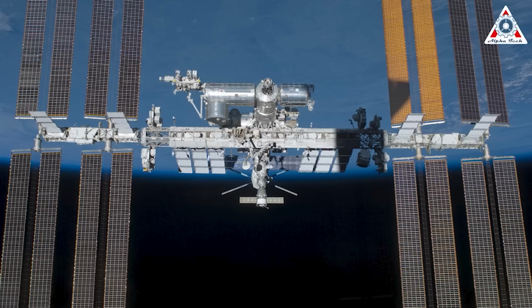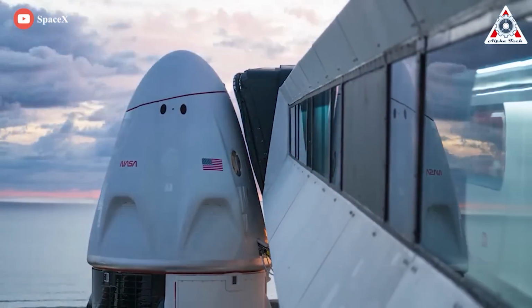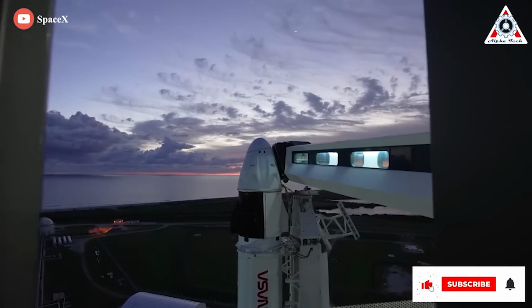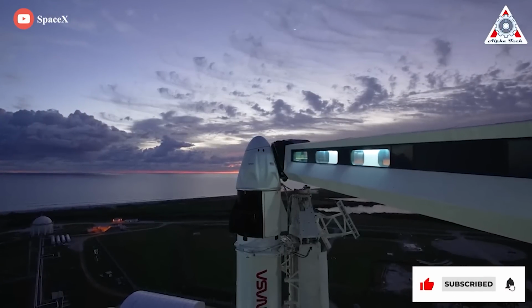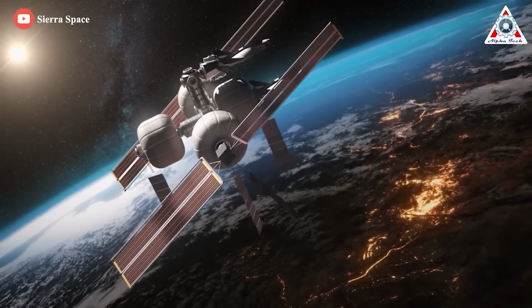NASA currently receives ISS cargo shipments from SpaceX and Northrop Grumman. SpaceX's Dragon capsule is designed to send cargo back to Earth, while Northrop Grumman's Cygnus burns up naturally in the atmosphere. The shuttle-shaped Dream Chaser will be another alternative to these capsules.